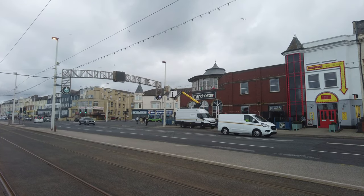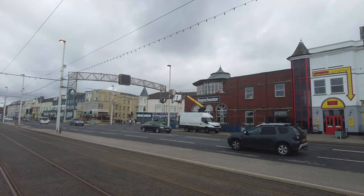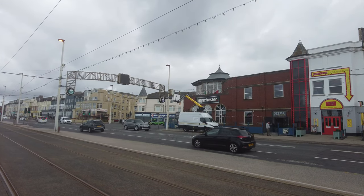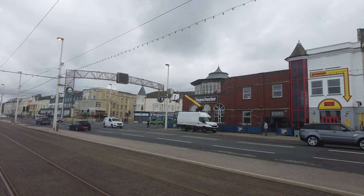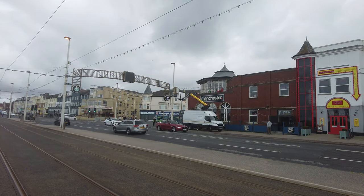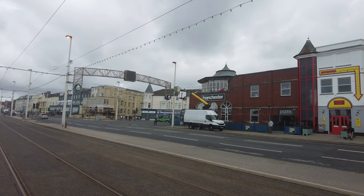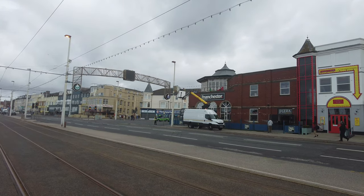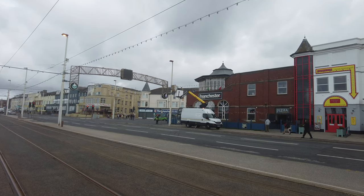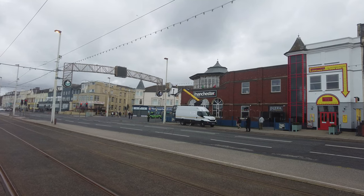Just near the Manchester, you can see more work is being carried out, it looks like in preparation for this year's illuminations again. It's been turned on slightly earlier, the 30th of August this year, whereas normally it's in September. So make a note in your diary if you do want to attend. 30th of August is the switch on. And like I said, that's just near the Manchester where the work is being carried out.